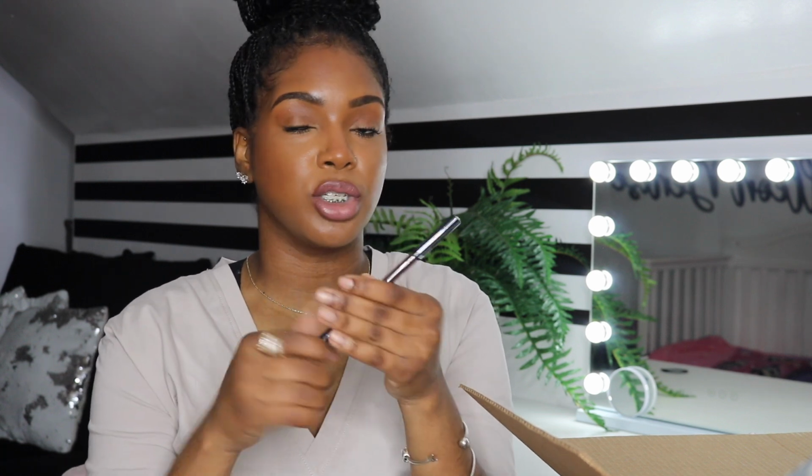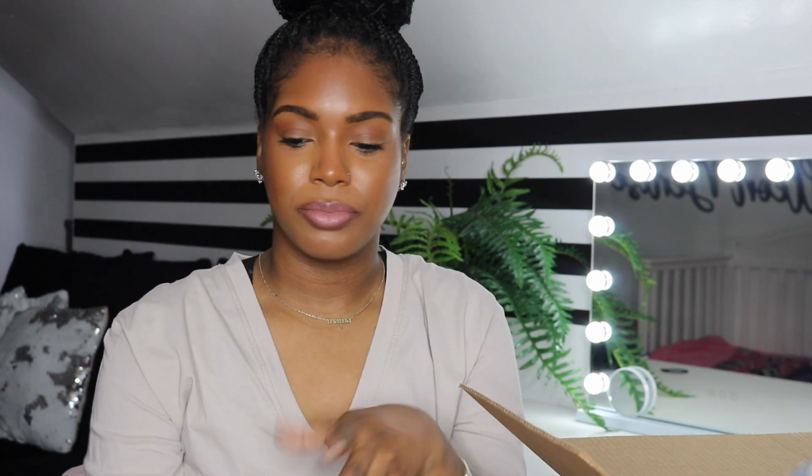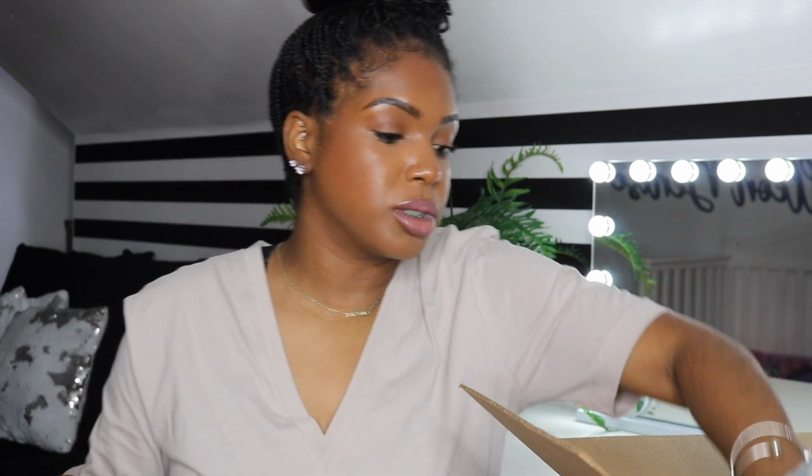I use it all the time. I have multiple brown lip liners, but this one here is just so good. It's retractable. You don't have to sharpen it or anything like that. You can twist it up. You can twist it back down. You won't lose products. Like, I need this. It's a staple. So, had to get another one of those.